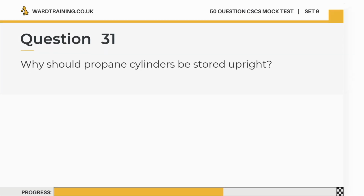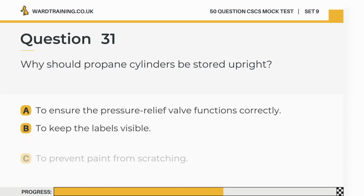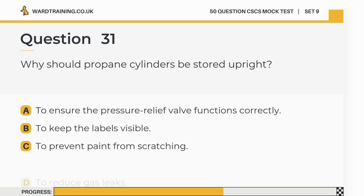Question 31. Why should propane cylinders be stored upright? A. To ensure the pressure relief valve functions correctly. B. To keep the labels visible. C. To prevent paint from scratching. D. To reduce gas leaks.